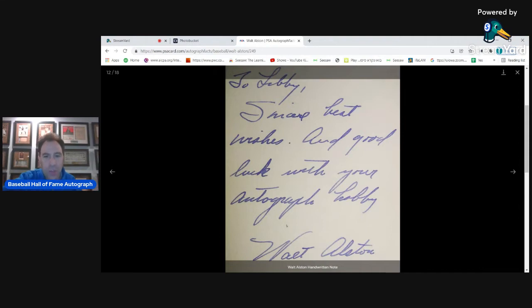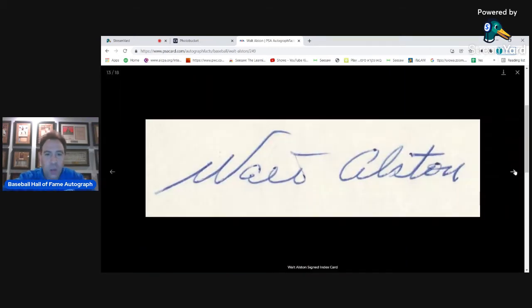Here's another handwritten note. I don't know when it is, but just based on it, I'm going to say mid to late 50s, because he dropped the Walter, the W is still raised, and lower the older he got. Now, okay, here is a very common Walt Alston autograph you're going to see.